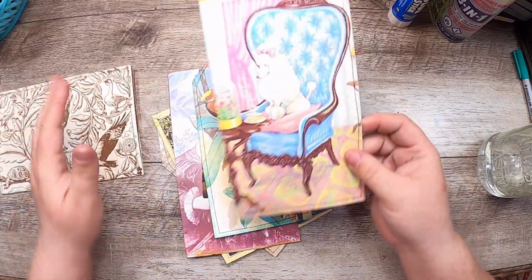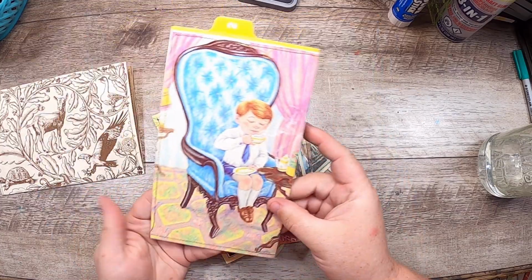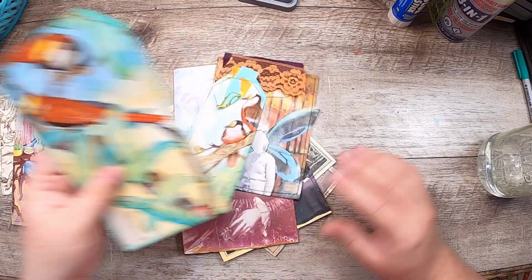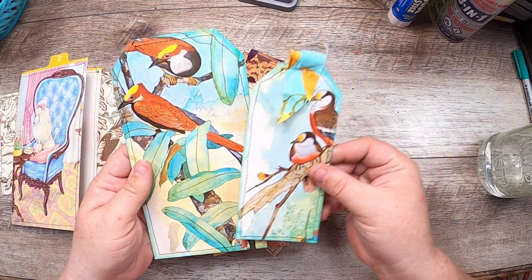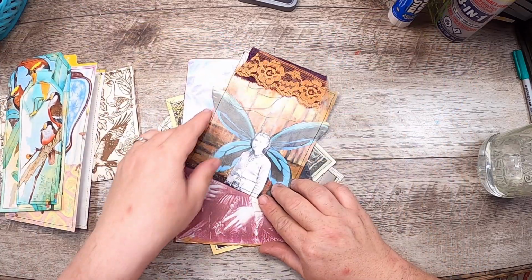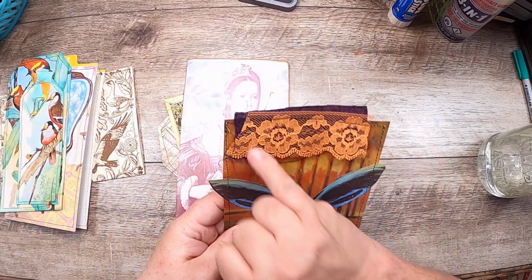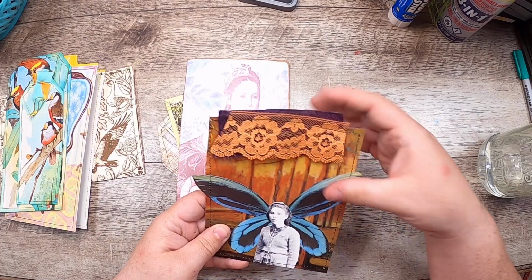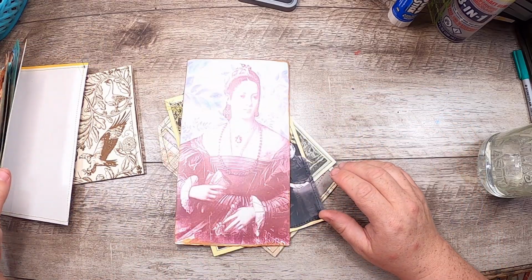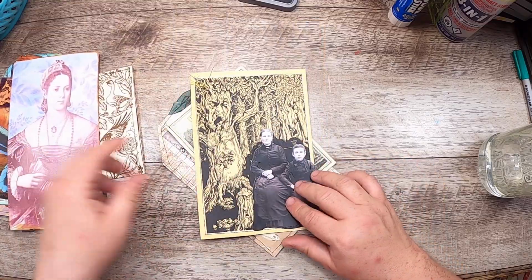So that's number 1. Number 2 is this card, and it is so cute. Numbers 3 and 4 are these tags stitched around them. Added some fabric to this one. Number 5 was this lovely little lady here, and I stitched some lace and fabric up here. I said that was 5, right? 6 is our envelope. I didn't stitch that.